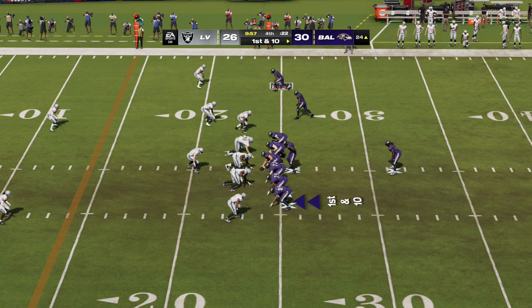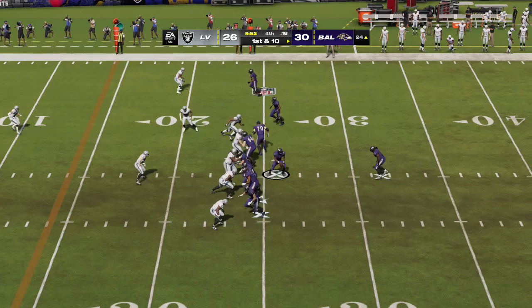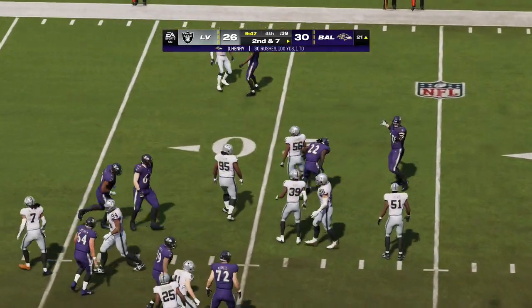Let's go, defense. It's our time. 41's the mic. Henry up the middle, and he'll power ahead, but only for about 3 yards.